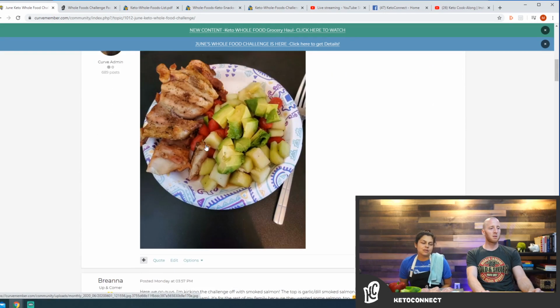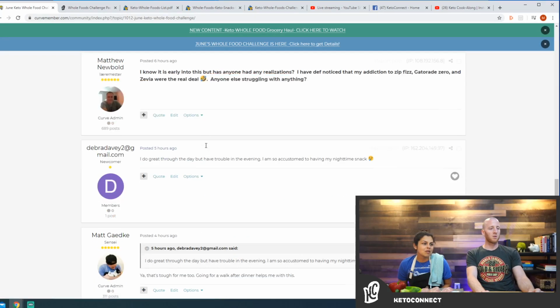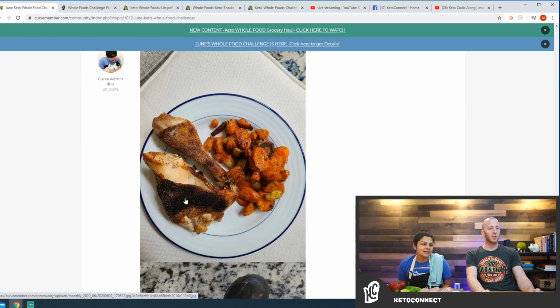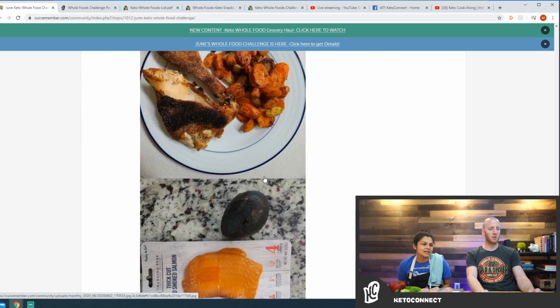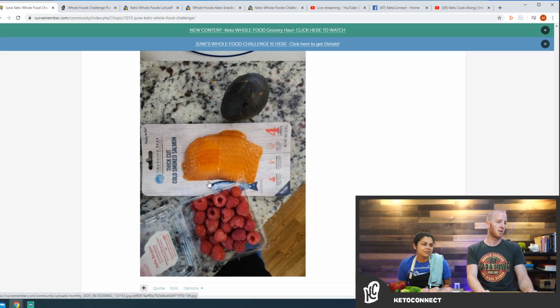Just posted their meals. I have to post my pictures today. I took pictures of my meals. Oh, yum. Yeah, so this was my meals for yesterday. That was dinner we had. Chicken, carrots, and then I've been having a lot of quick lunches like this.